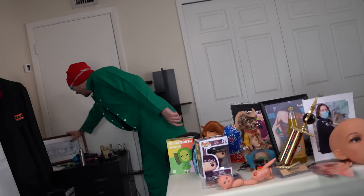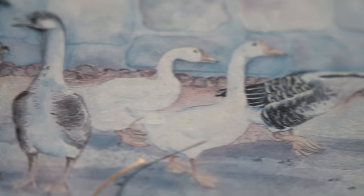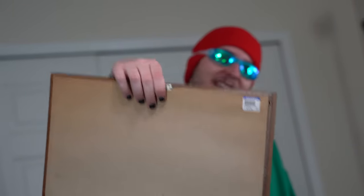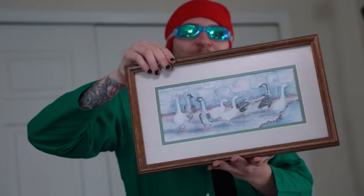I would like to call it Little Goosies. This picture that I got at Goodwill still has the Goodwill sticker on it. Looks like I bought it for $4.98. That's a fucking steal. That is a fat fucking deal. I robbed Goodwill. Look at that. Isn't that cool? Isn't that cool, babe?